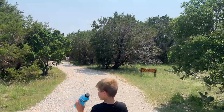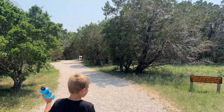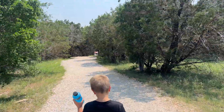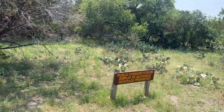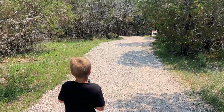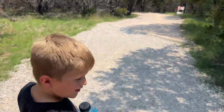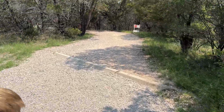All right, Little Bear is the most excited because where are we headed to? Swimming hole. Now, Little Bear, it says the public consumption of alcohol or display of alcohol is prohibited. So that vodka we put in your Powerade, you're gonna have to hide that. There's no vodka in here. Oh, okay, okay.